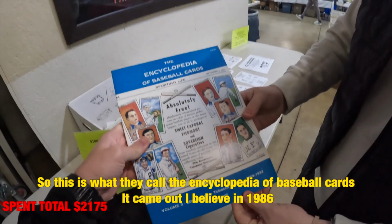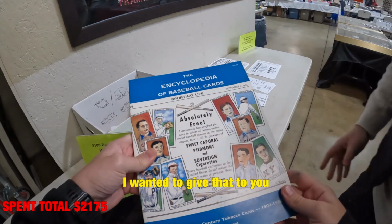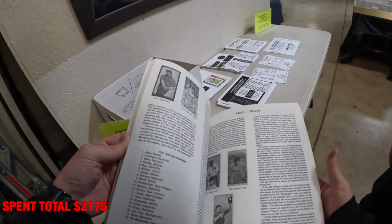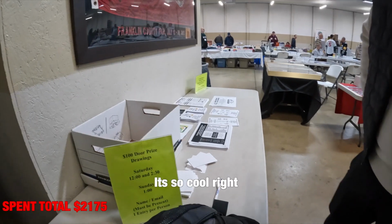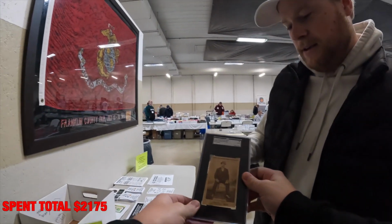So this is what they call the Encyclopedia of Baseball Cards. It came out, I believe, in 1986. This is focused on tobacco cards, which I know you're into. I wanted to give that to you. No, thank you, I really appreciate it. Oh, this definitely will be some good reading material. Ooh, I like that. No, thank you, I appreciate it. Yeah, so I'm gonna get you that K-Bat. I love the image on the K-Bat. That's so cool, right? Yeah. So check it out. There it is.